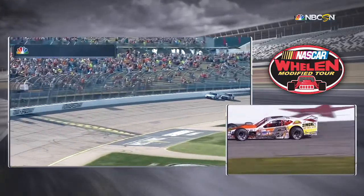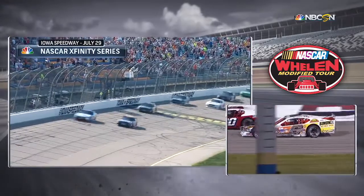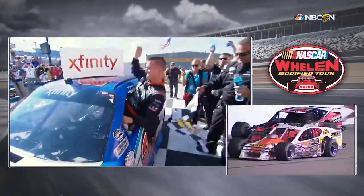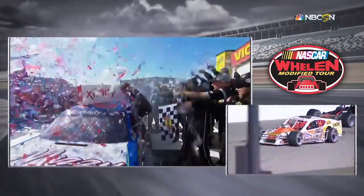Well, Ralph, one of the drivers that we're going to watch tonight will be that orange and white number 6 machine of Ryan Preece, and he has been the driver everyone's been talking about recently, especially after winning his very first NASCAR Xfinity Series race a couple of weeks ago at the Iowa Speedway. What did he do after that? He followed it up with another win on the tour at the Stafford Motor Speedway.